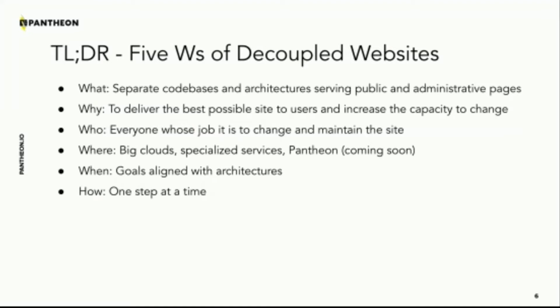Many teams choose to use big cloud providers and build out much of the infrastructure themselves using cloud tooling. There are a number of specialized services. And Pantheon, we think, will be able to add value by enabling teams to put more of these architectures under one roof and solve much of the complexity that can come with splitting out back-end and front-end.